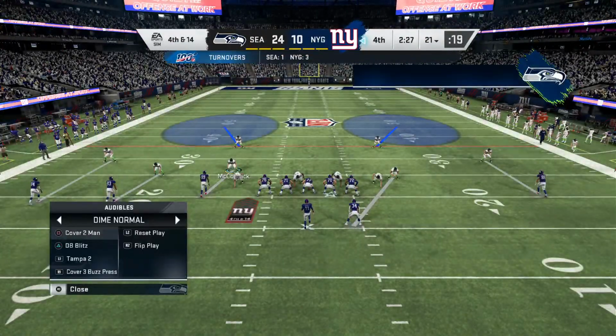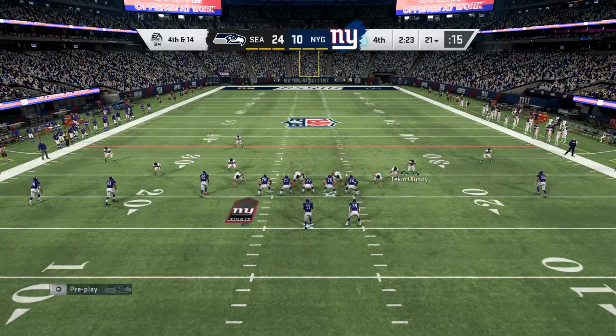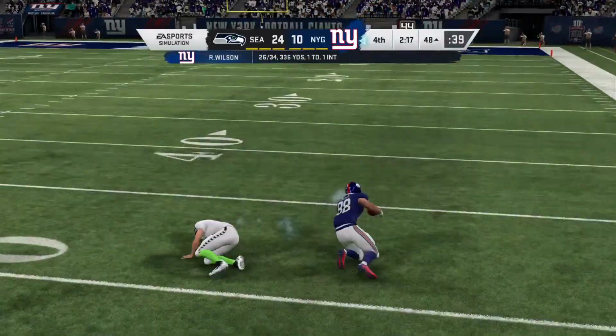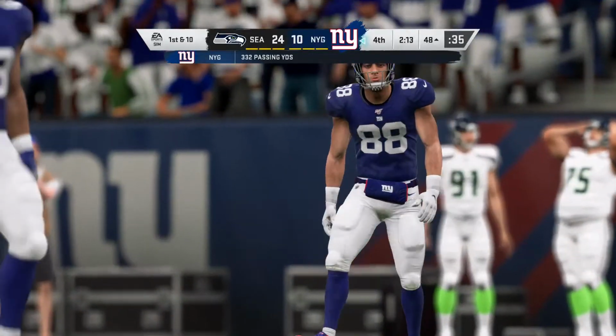No hesitation in this situation. Down a couple scores late in the game. This offense is staying out there on 4th. Now Wilson. He's got a man. Complete. The time to pull out the stops is now, and they convert there on 4th.